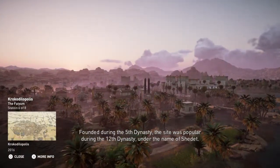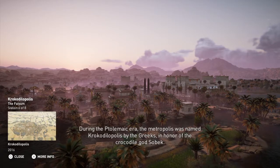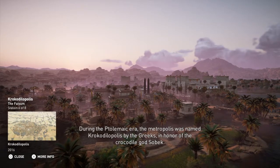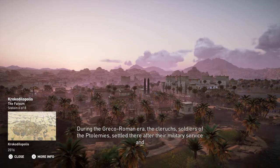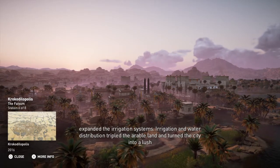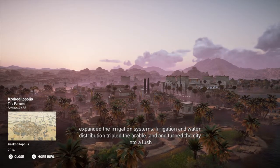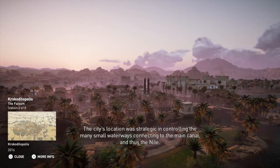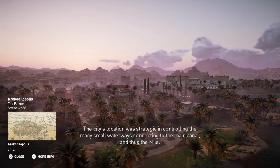Founded during the 5th dynasty, the site was popular during the 12th dynasty under the name of Shedet. During the Ptolemaic era, the metropolis was named Crocodilopolis by the Greeks, in honor of the crocodile god Sobek. During the Greco-Roman era, the Cleruks, soldiers of the Ptolemies, settled there after their military service and expanded the irrigation systems. Irrigation and water distribution tripled the arable land and turned the city into a lush and rich area. 27,000 inhabitants lived in its precinct at its height. The city's location was strategic in controlling the many small waterways connecting to the main canal, and thus the Nile.